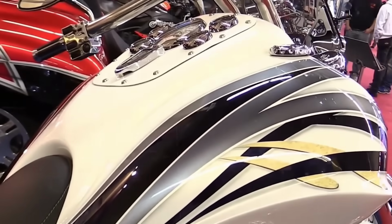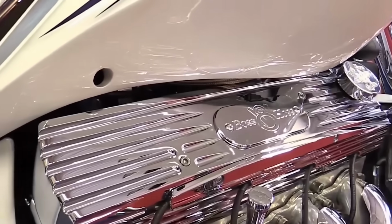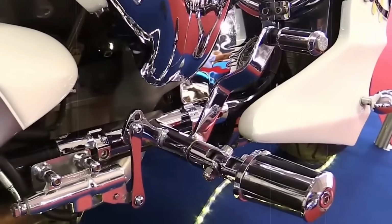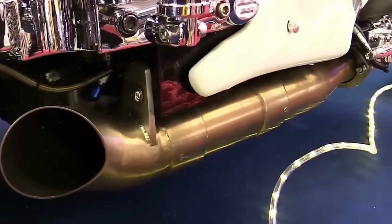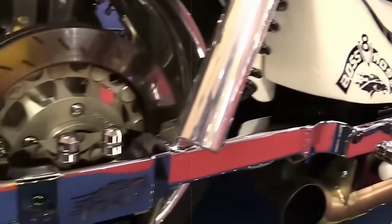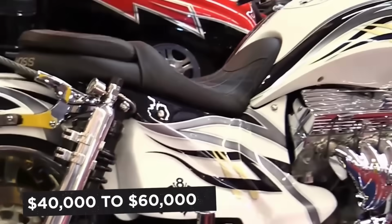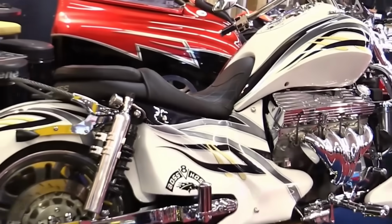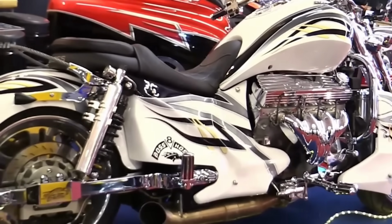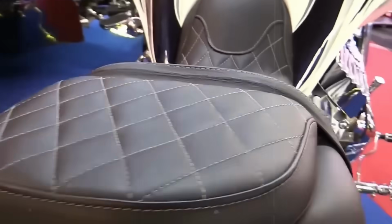Sitting inches away from a V8 engine is like straddling a blast furnace. Hope you enjoy having your inner thighs slow-cooked to medium well while you ride. And fuel economy? Let's just say you'll be on a first-name basis with every gas station attendant within a 20-mile radius of your home. The price tag for this two-wheeled identity crisis? Anywhere from $40,000 to $60,000, depending on how much chrome you want to blind other motorists with. It is beyond overkill for a bike.